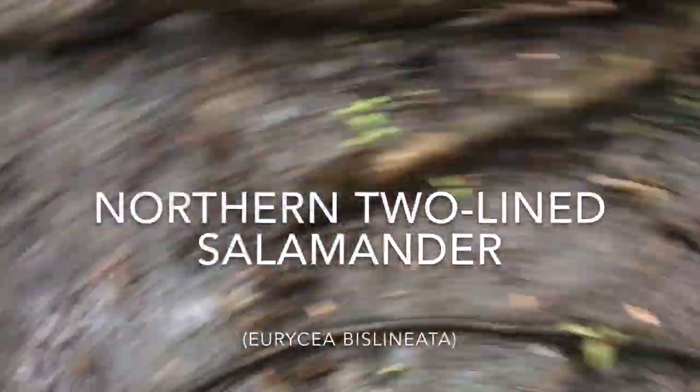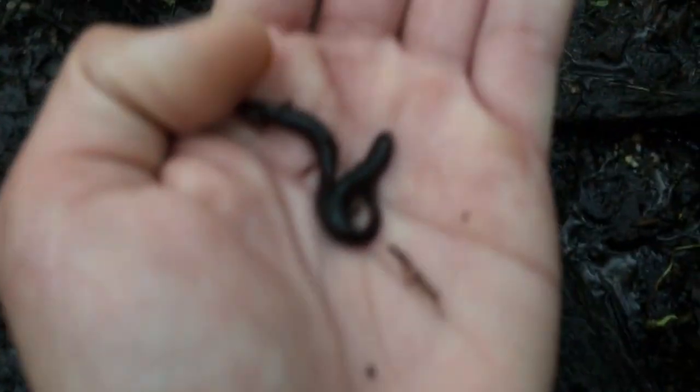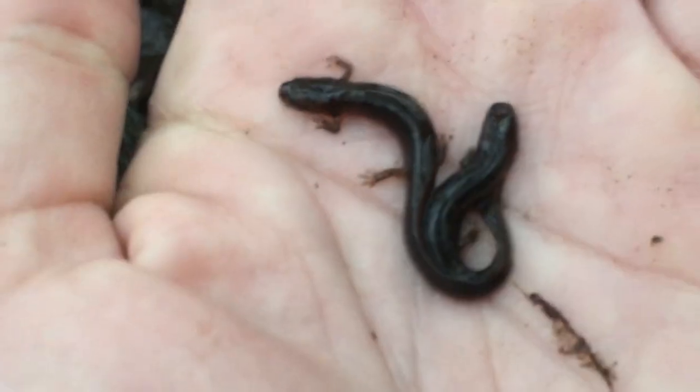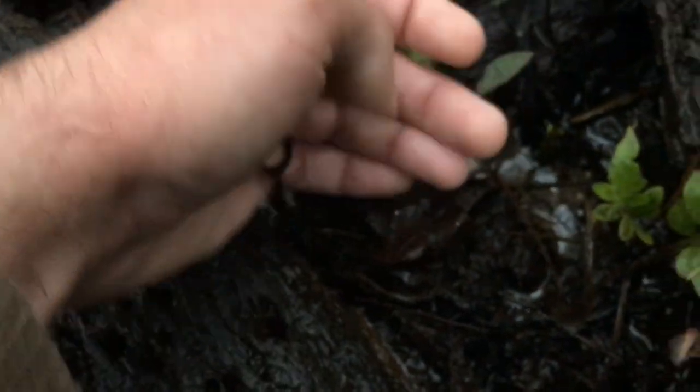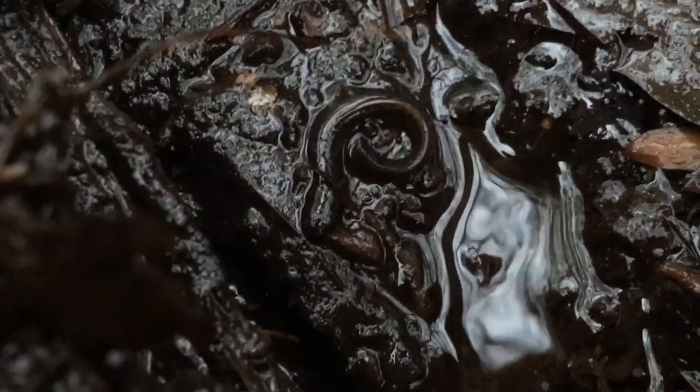So it's been a while since I stopped over at the spot and flipped that log and found two little metamorph two-line salamanders. So I already got some photos, so I'm just gonna put them back now. But nice to see them. See if there's any more. Oh, there's another. Right there. I'm just gonna go ahead and put this log back down carefully.